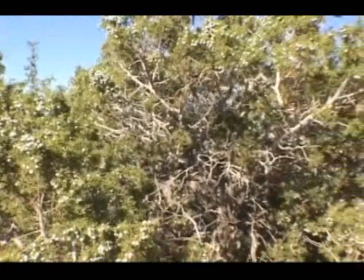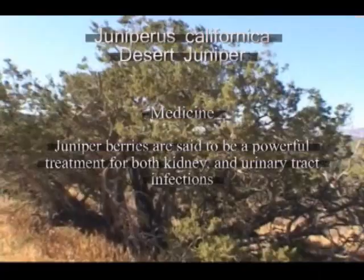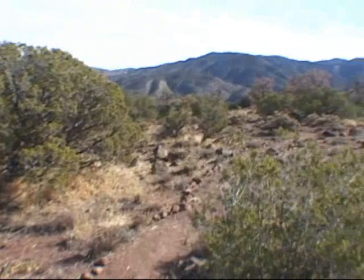In the medicinal category, it is once again the berries that have the most effect. These berries are rumored to work wonders for both kidney and urinary tract infections. The leaves, if you will, of the juniper tree are also used as a poultice for rheumatic conditions, although it is not considered very powerful.